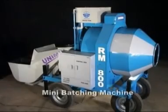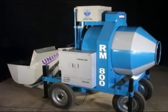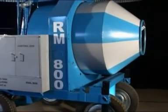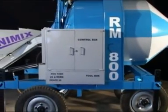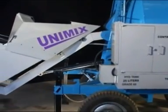The Universal Mini Batching Machine is popularly known as the reversible drum mixer. It gives a homogeneous mix by mixing the material in one direction and unloading in the other. The machine is available in capacities of 8 cubic meters per hour, 12 cubic meters per hour, and 15 cubic meters per hour.